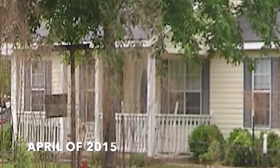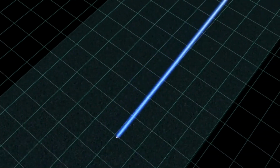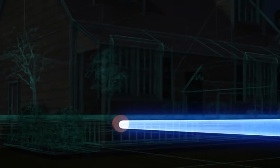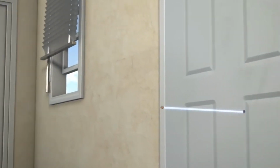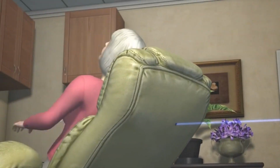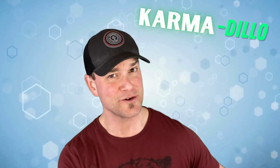Alright, check this out. In April of 2015, a Georgia man injured his mother-in-law when a bullet ricocheted off an armadillo, hit a fence, went through the back door of his mother-in-law's mobile home, through a recliner she was sitting in, and hit her in the back. Oh, that's not good. Okay, now I shouldn't laugh, but that is either some serious karmadillo, or this guy really doesn't like his mother-in-law. I'll let you decide.